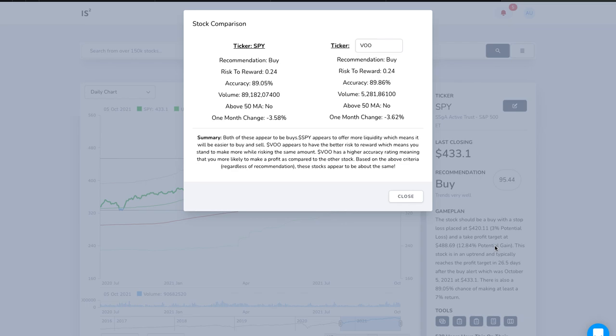Over the difference between SPY and VOO and which one you should use and why. Both of these are index funds that track the overall market. So again, if you want to just invest in general, the best thing to invest in will be either SPY or VOO because they track the S&P 500, which is the overall market.